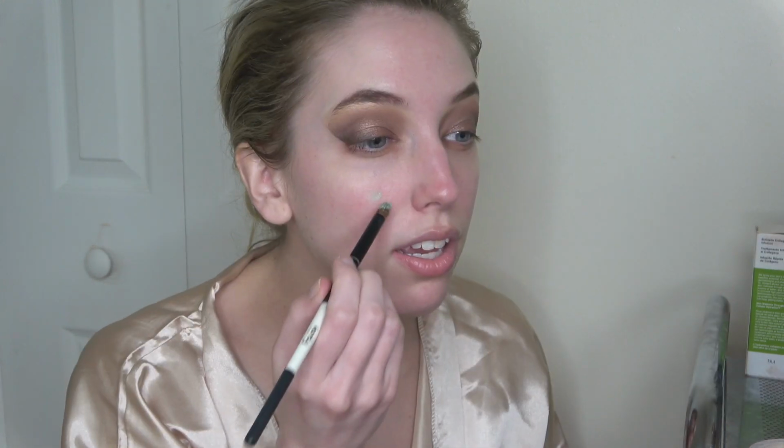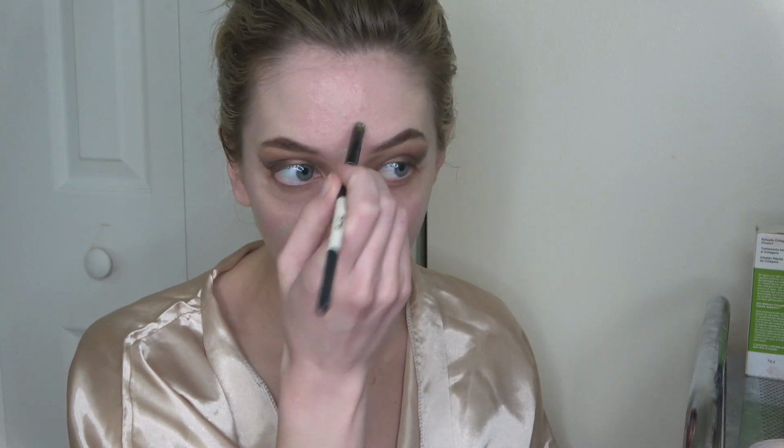I think I will color correct just a little bit. So I have this little Maybelline green. I'll just do a little, because my foundation's pretty good coverage, but if I'm really red like today, I might just go for it.